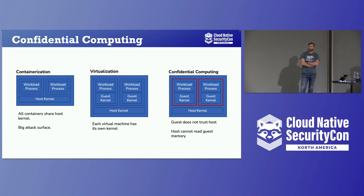Confidential computing goes a step beyond this. In the first two examples, the host is pretty much in control of everything. With containerization, for instance, the host sets up the cgroups, right? Even with virtualization, the host sets up the virtual machine. They control the page tables of the guest, for instance. They control emulating the devices of the guest, things like that. They can also just dump the guest memory and read it whenever they want to.